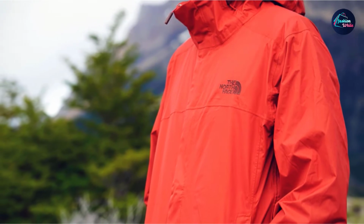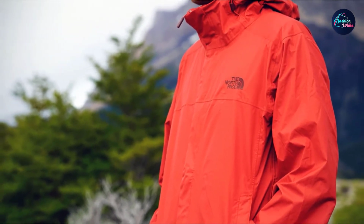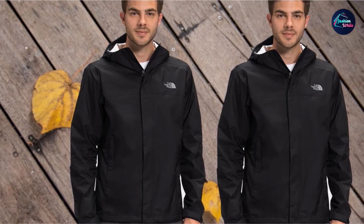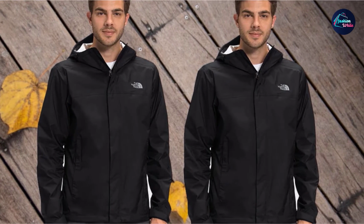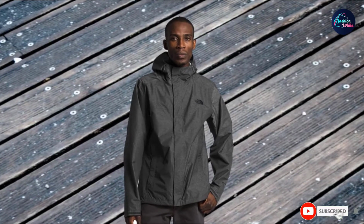The Venture 2 has an adjustable hood with a draw cord, Velcro adjustable cuffs, and a hem cinch cord to round it out. A solid choice with robust features that will keep you dry in any weather. With a lifetime warranty, the Venture is one of the best lightweight rain jackets you can buy.